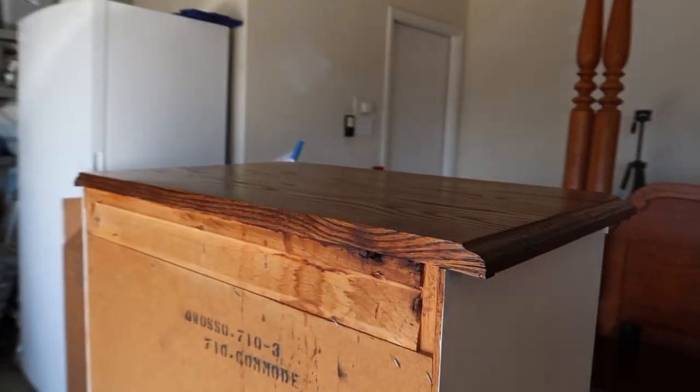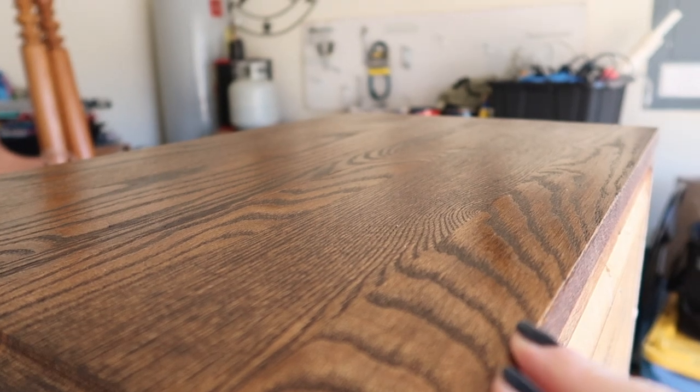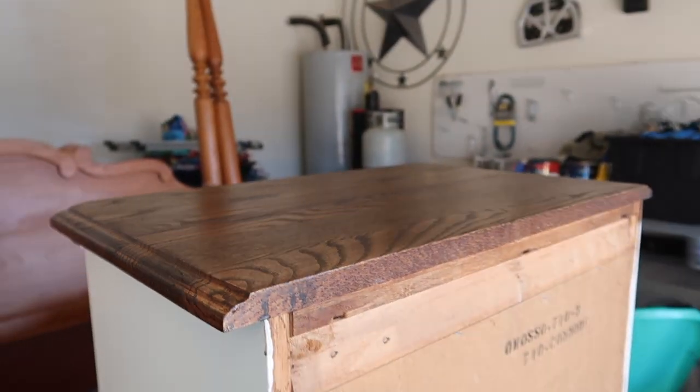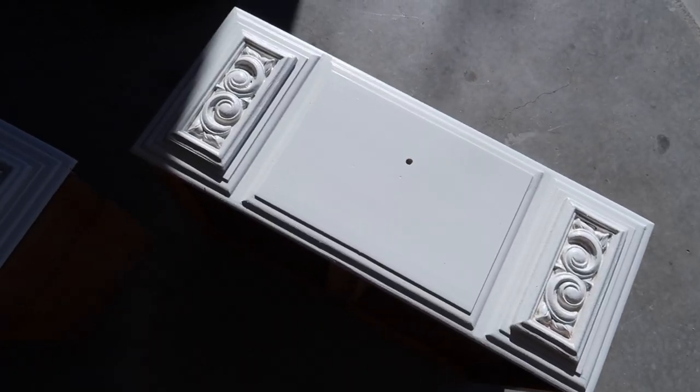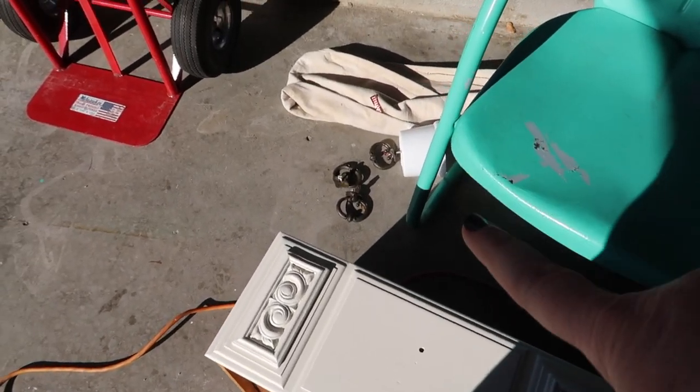I have just a tiny bit of touch-up painting to do, not a lot. I've actually already done 3 coats of shellac over this. It's still a little sticky. I think I would like 1 more just to seal it in really good, so we'll do that later today. Our drawers turned out fantastic. There are those. I need to wash those. And then side tables are done.